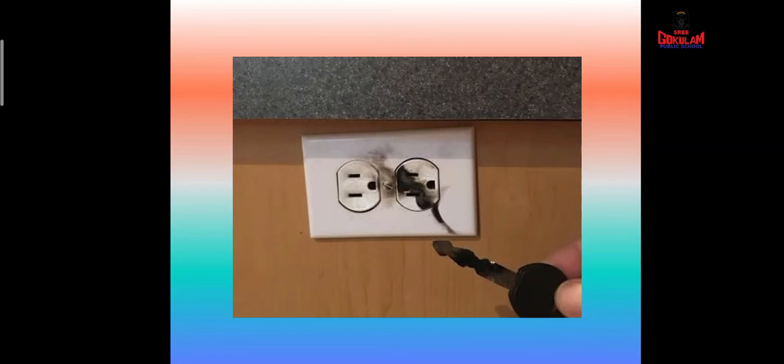These can give you an electric shock. So we should not put our fingers into electrical sockets. And you should not put metallic objects into the electrical sockets either. Here you can see some children putting metallic objects in the electrical sockets. We should never do it because it can give you an electric shock.